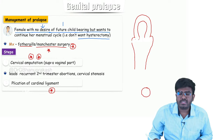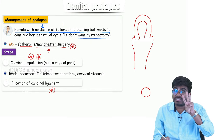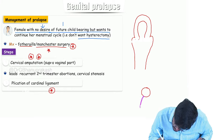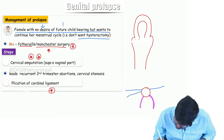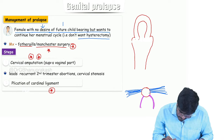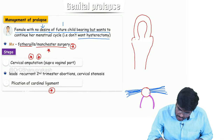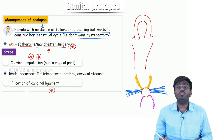Normally, the uterus is supported by how many ligaments? Three ligaments, the triradiate ligament. The anterior ligament is the pubocervical ligament, from the pubis to the cervix. The second, most powerful ligament is the transverse ligament, or the cardinal ligament, or Mackenrod ligament; they are all one and the same. These blue color ligaments are present transversely, sideways. And the last ligament is coming from the uterus and attaching it to the sacrum posteriorly, the uterosacral ligaments.